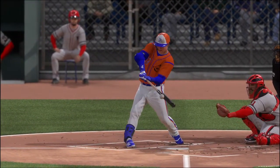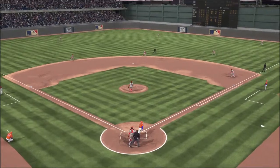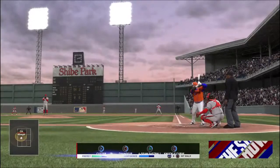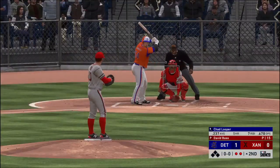I know hindsight's 20/20, but you can't throw that pitch to that guy. Don't forget, he homered yesterday. So you know he's locked in and ready to roll up there. We'll see if he learns from that mistake.